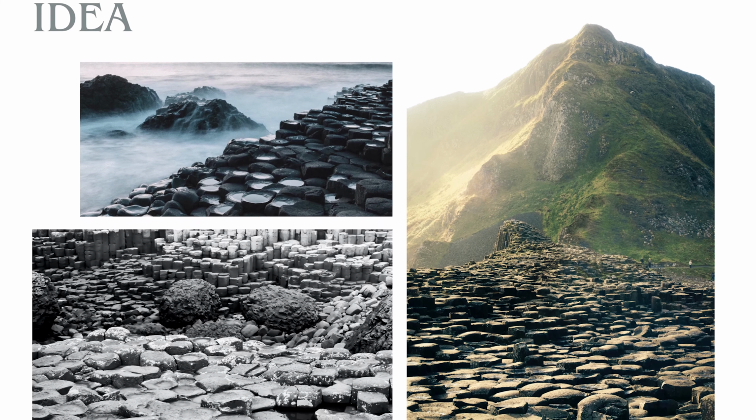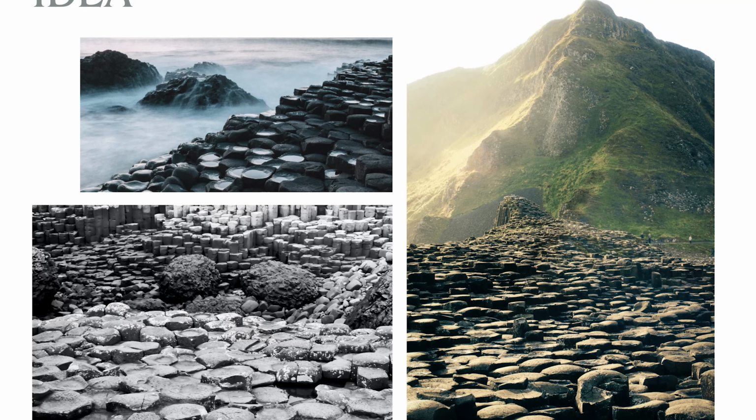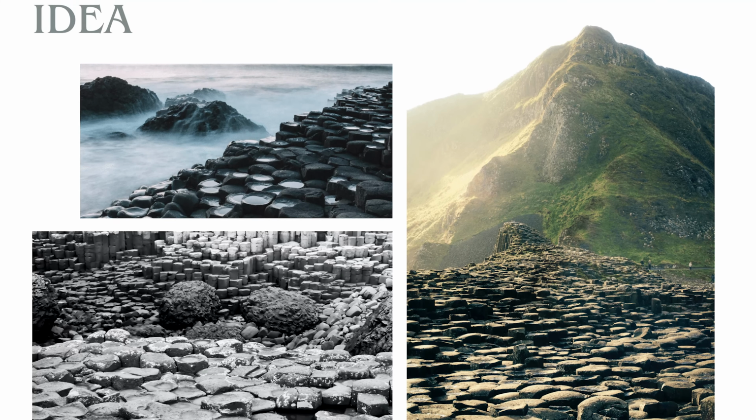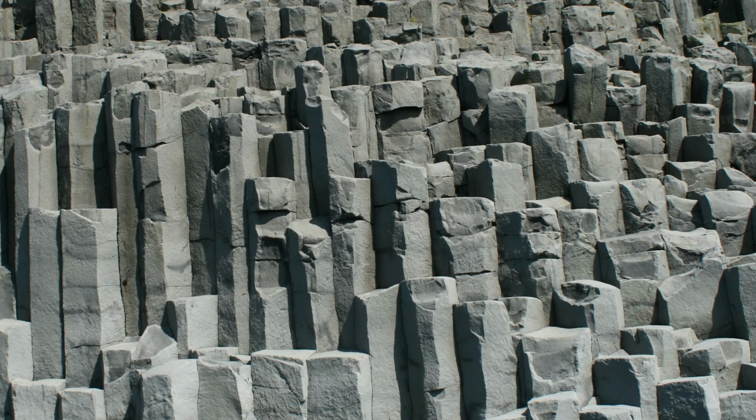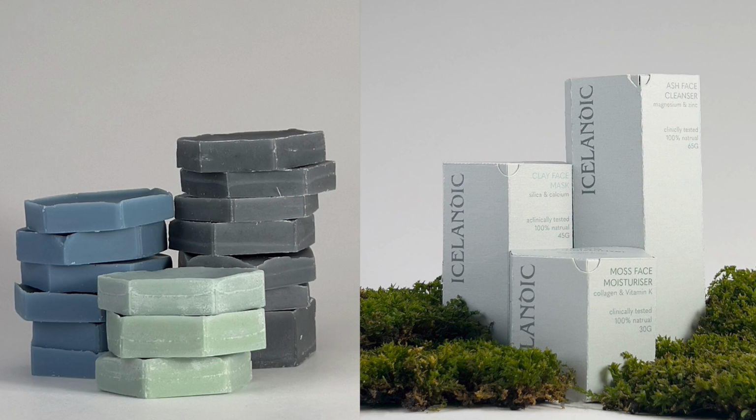Our inspiration comes from the basalt columns that occur naturally on Iceland. They rose when lava solidified on Iceland. We found these stones structurally interesting and the pattern they made beautiful. We wanted both the product and the packaging to be inspired by the same source, Earth.